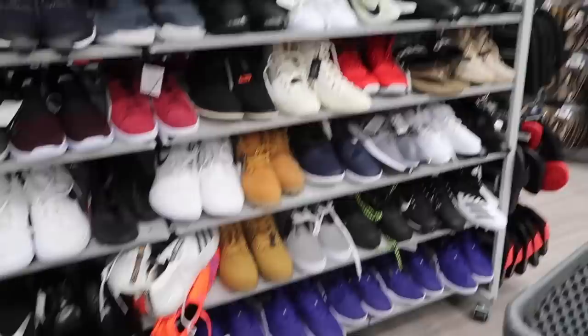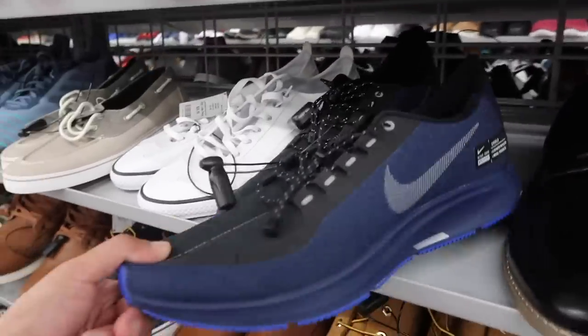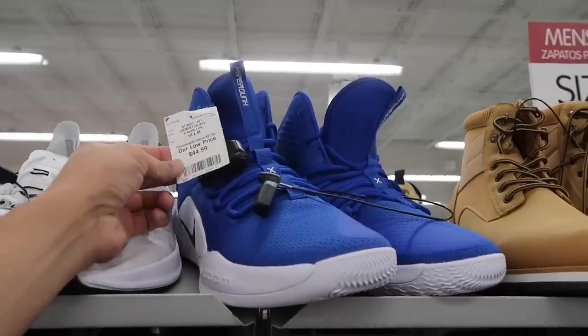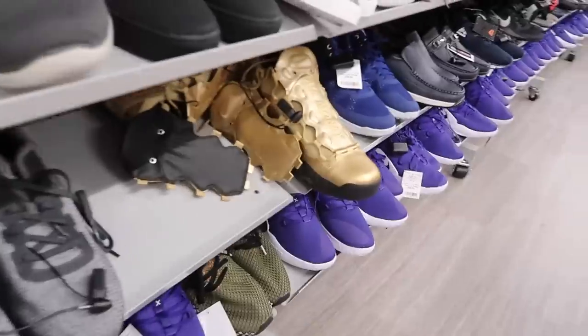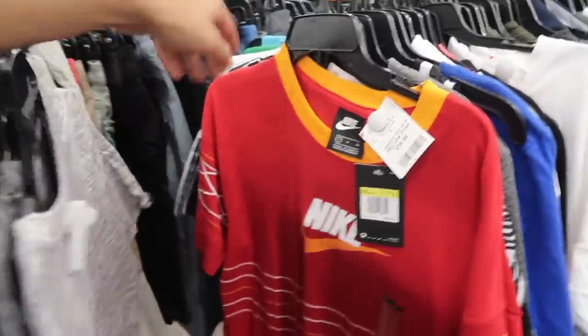Bigger sizes, besides all of these purple Hyper Dunks, they have Nike Shield Utility, size 15. Blue Hyper Dunks, also a size 15, $45. Air Money right there, and Pure Boost, $45. That's pretty much it for men's clothing, at least t-shirts.